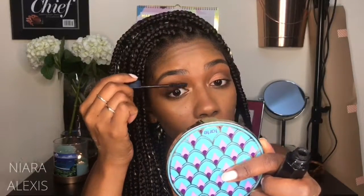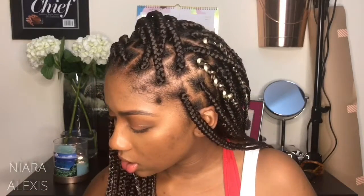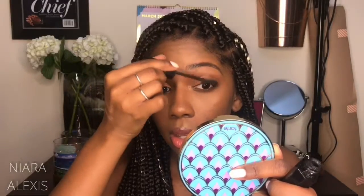And the highlights are really nice. I use the highlights, which one is this? I think this is Posse or Pose. Is it Posse or Pose, Shayla? Either way, I use the more coppery toned one versus the goldy highlight, and I like it. You can build it up, or you know, have it just be really subtle.